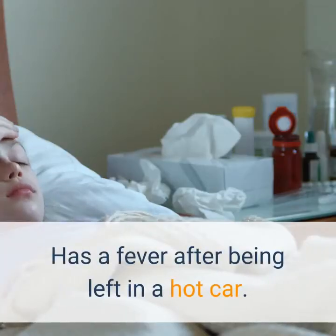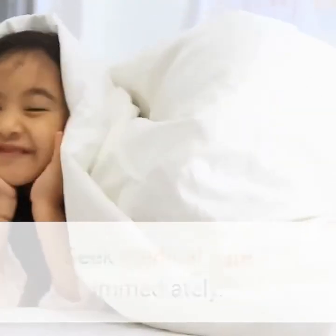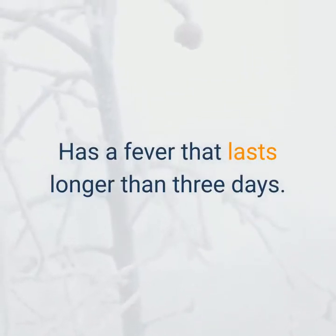Has a fever after being left in a hot car. Seek medical care immediately. Has a fever that lasts longer than 3 days.